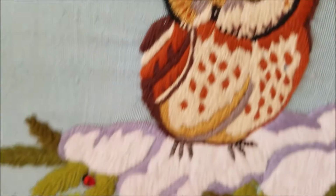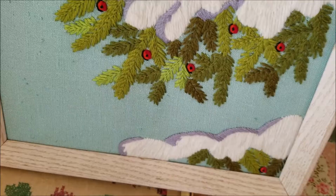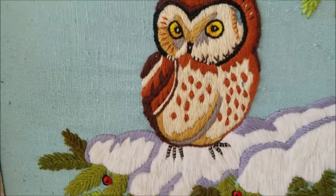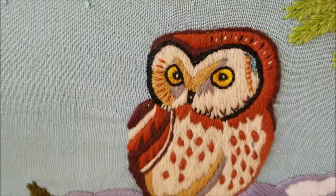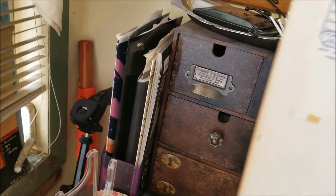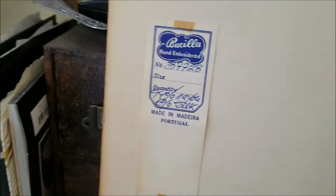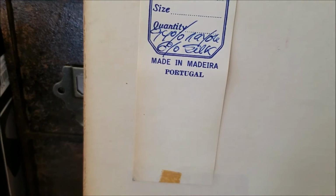And I like the blue linen. And again, this might have had the pattern printed on the linen. And I see now there's like a little gap here, which I would address in the listing. But what was also interesting, when I was taking it out of my car, a piece of paper fell out. And I taped it on the back, and it actually says it's a Bucilla, which is a pretty well-known name, with the number, what the yarn is made out of, and it says made in Portugal.